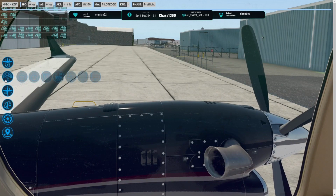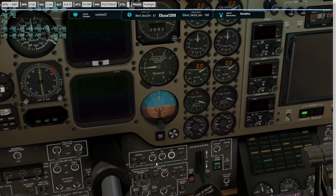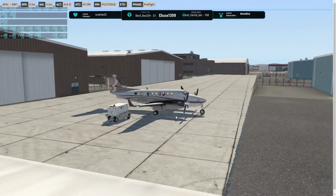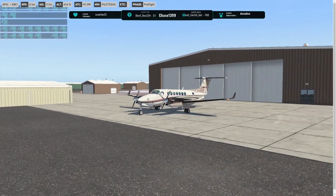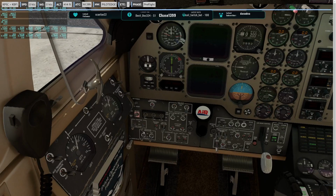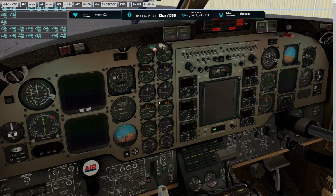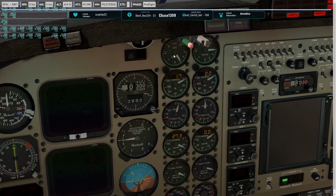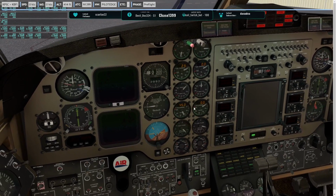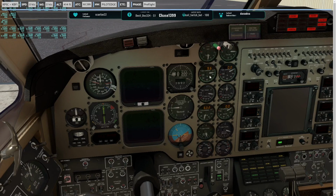Need to remove those steps so they don't blow away. And we'll do beacon light on for engine start. Area is clear. We'll crank on engine 1. Low idle. Check for hot start, hung start. Oil pressure is in the green. We have rotation in the turbine. Turbine over 50, we can turn the starter off. ITT is falling.